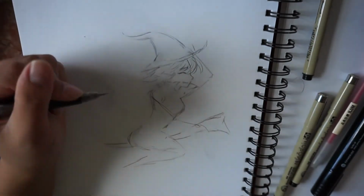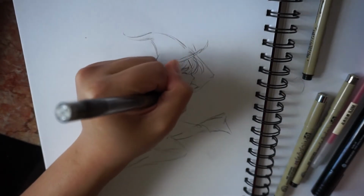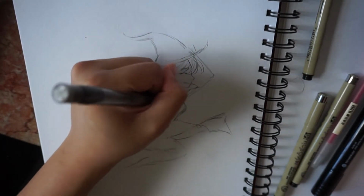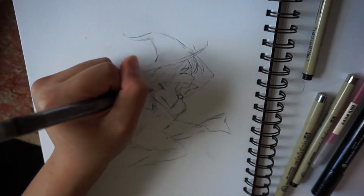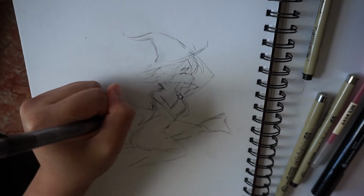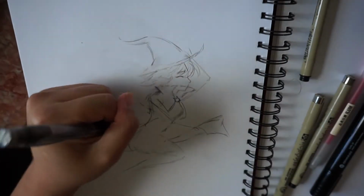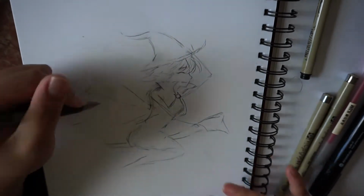And I'm drawing her sitting on this broom. And I drew a little, I thought it was a cat at first, but I turned it into like a bat ears brooch. And as you can see here, I thought the cape I drew was too short, so I'm extending it out, making it big and billowy like Superman.